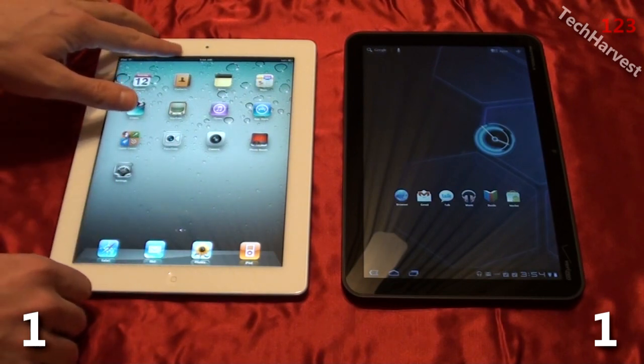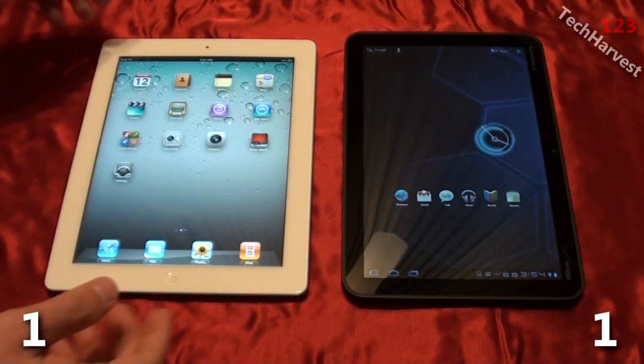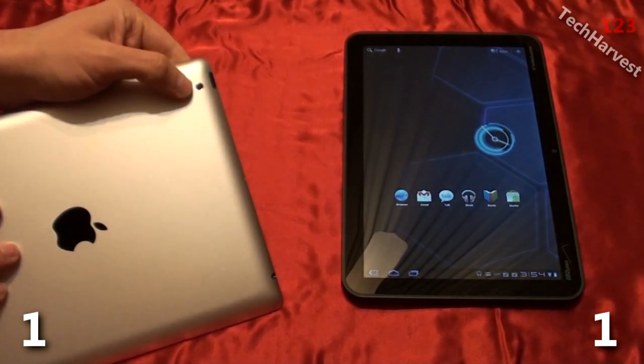The front-facing camera on the Apple iPad is a VGA quality camera. If you don't know what that is, it means it's less than 1 megapixel. The same is true for the camera on the back. This camera here is also less than 1 megapixel.